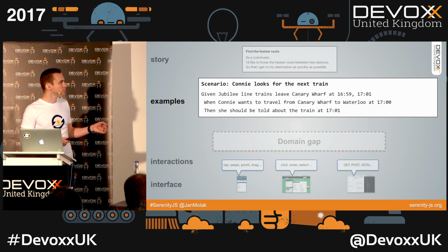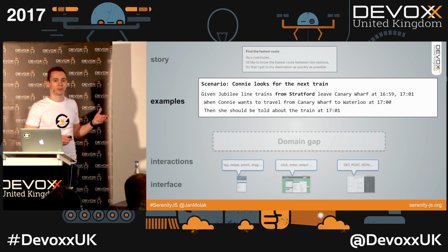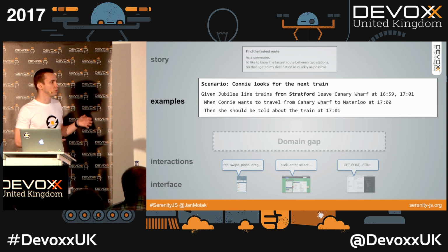So for example, here, we have a person, Connie, who wants to find a train. And when we write this scenario down, we can ask ourselves a question. Okay, so she wants to get from Canary Wharf to Waterloo at 5 o'clock, and she should be told about the train at 5:01. So first of all, do we only have one line in Canary Wharf? Well, no, trains go in two directions, right? So we can update our understanding that we've got trains going in two directions.